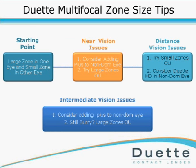If you're fitting a Duet multifocal, let's talk about this a second. You start with a large zone in one eye and a small zone in the other. When you order empirically from us, that's what we'll send you. If they're having some near vision issues when you're doing your 2-week checkup, consider adding a little plus to the non-dominant eye, just a little. Or you could go 2 large zones, whichever you'd like to try.